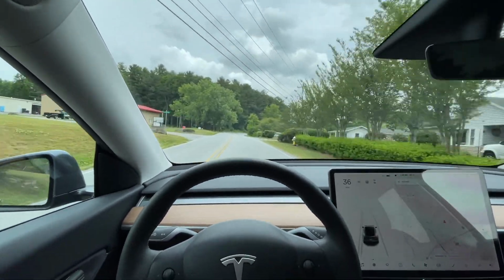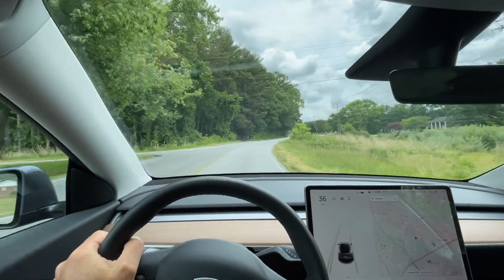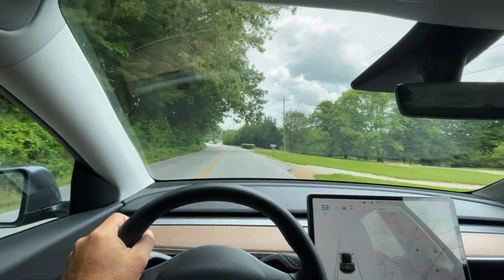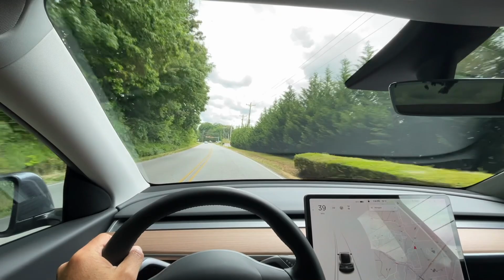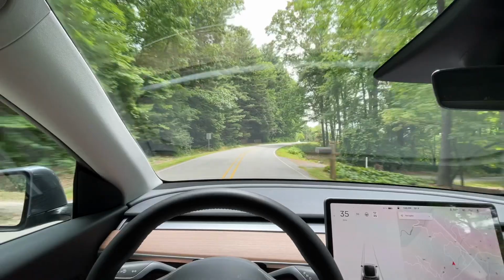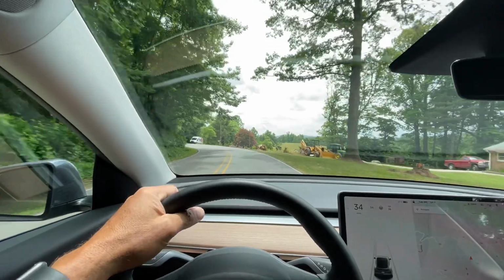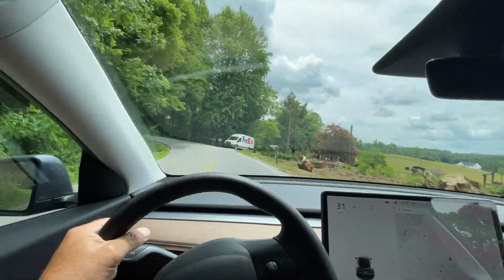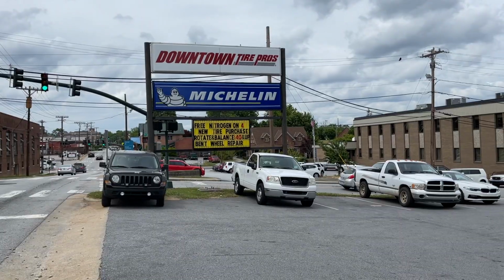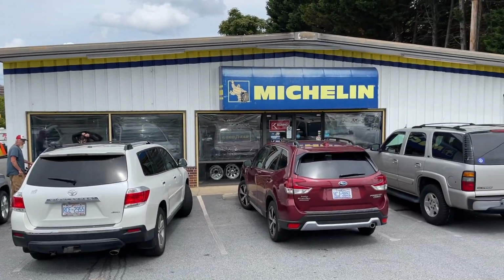I've just left lunch. I'm headed over to Richard's now, on the back roads, of course, here in Hendersonville. There's a lot of back roads in Hendersonville. Just about at Richard's place here. Gonna grab the Model 3 and go ahead and get it set up on the alignment rack today. I brought Richard's Model 3 here to get the alignment. This is located in Hendersonville.